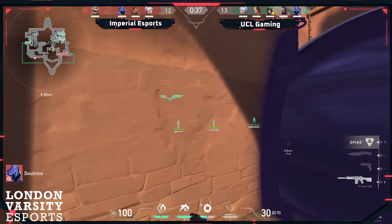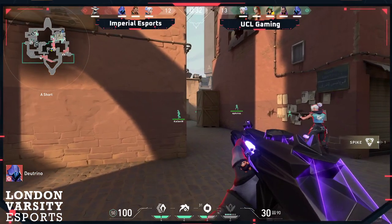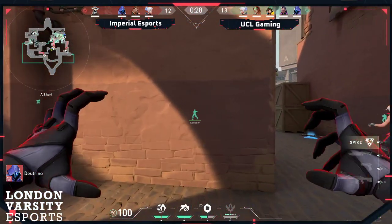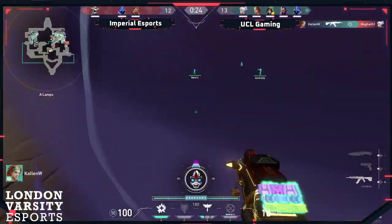There's the information that they needed. But because there's only one pushing through, they might not know how many are here. You see, there's still 2 players over on B. Imperial still have the local numbers advantage. They could do something here. That flash is not going to work, was he?